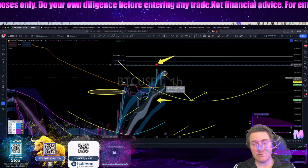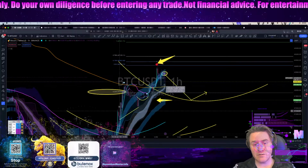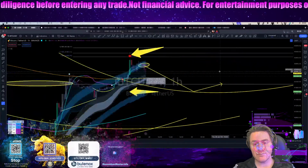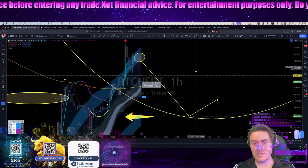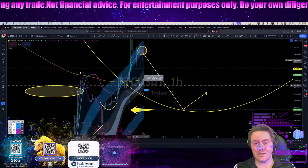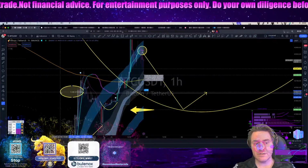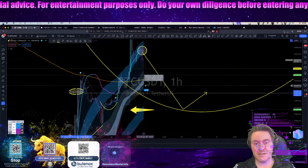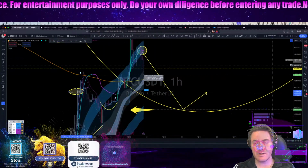So we did wick into that 6.5 level of the bullish trend-based fib. We could come back a little bit lower on the hourly time frame. The hourly time frame cross down event has locked in as well. So coming back down to these key levels, the 236 and the super trend and the cloud and the adaptive here on the hourly.